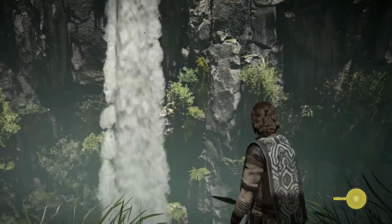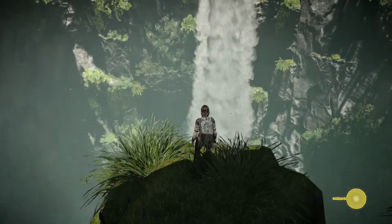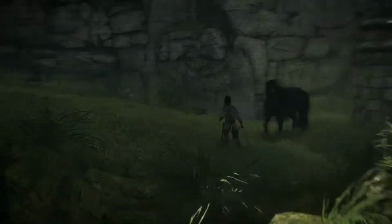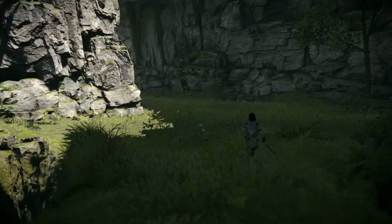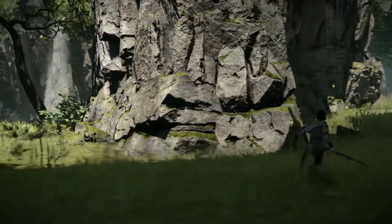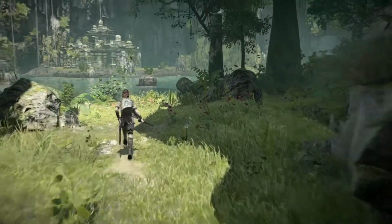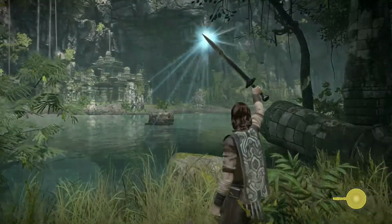So I think we're going the right direction. I just want to stop and look at the waterfall. Ooh. It's a long way down. Oh, hi, aggro. I'm not going to ride you right now. I hope you don't mind. But it's a little tiny in here. It's a little tiny, and I can't control you in tiny areas. I'm not very good at it. Ooh, this is cool. It's like a little oasis.